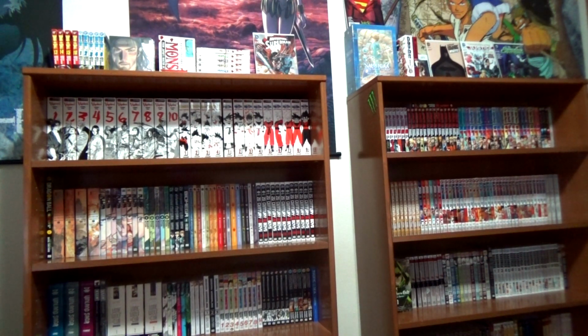And yeah, I'm going to do a jump cut here. I'm going to show you guys some manga that isn't on these two bookshelves because they're just not going to fit. And then once I show those off, I'm going to get onto the bookshelves. So yeah, let's get into it.